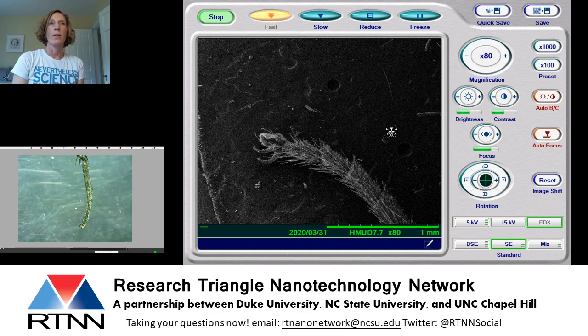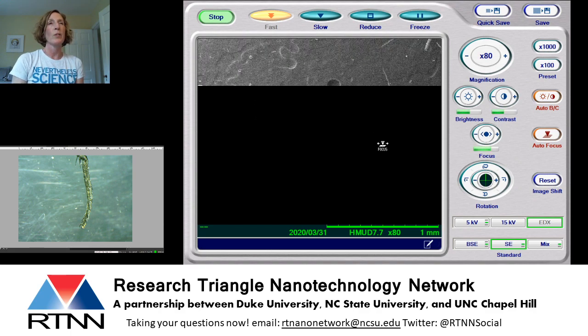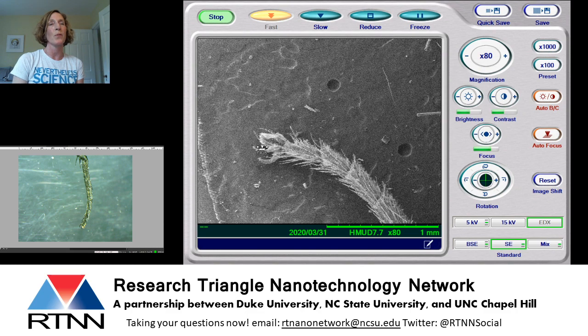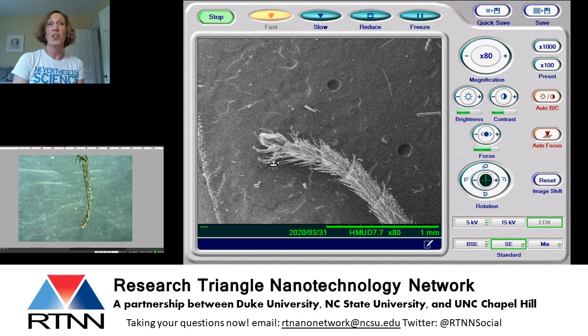Okay. So I'm also going to do a little bit of auto brightness and contrast, and that's going to make our image a little bit brighter because that was a little bit dark and hard to see. So you can see this beautiful leg with these little segments on it, and you can see these hairs on it. And can you see these little hooks at the end?